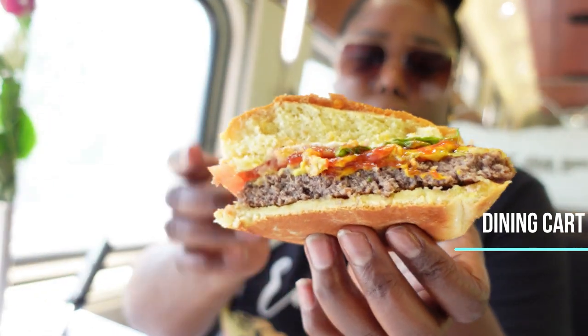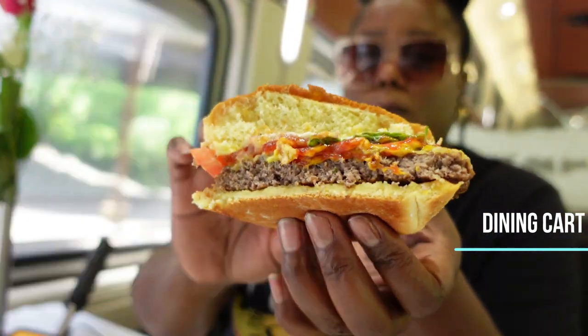Mustard, ketchup, and mayonnaise. I like putting mustard on my burger.